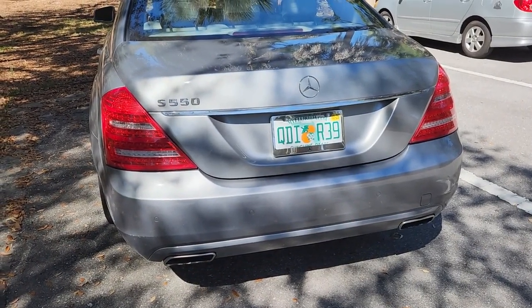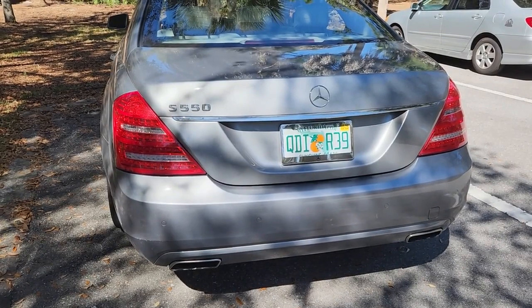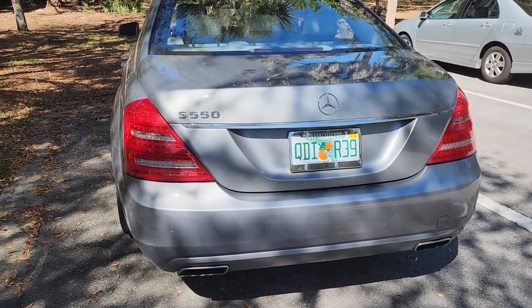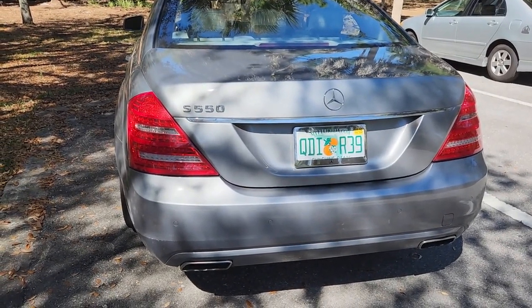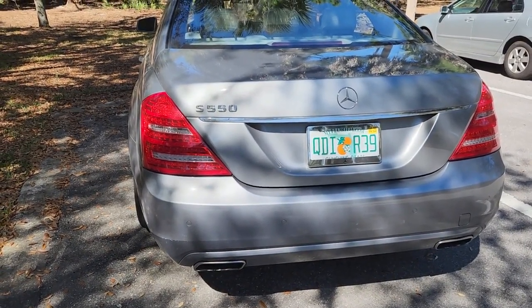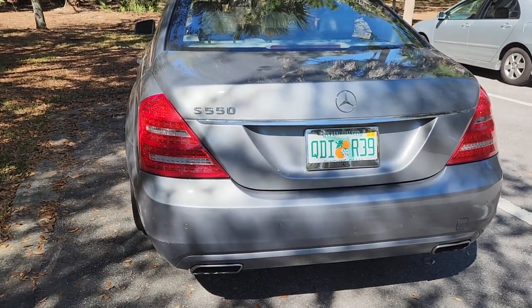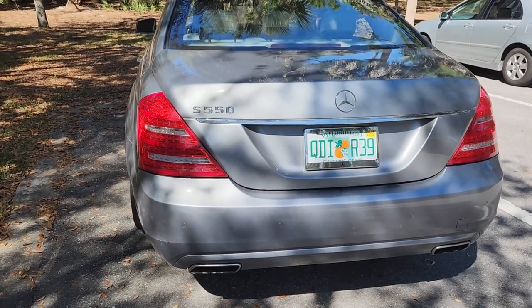This is a 2013 Mercedes S550. It's the fifth generation of S-Class cars that Mercedes built, starting way back in, I guess, the mid-70s or so. I've owned two previous S-Classes. One was a 1980 300 SD, a diesel, and then a 1987 560 SEL, a gasser.